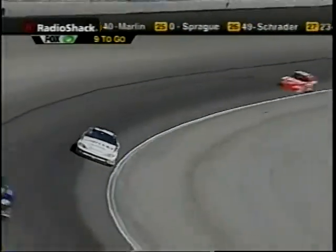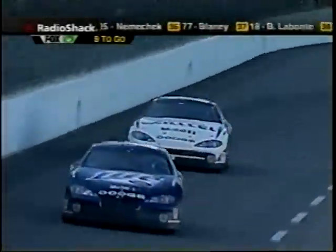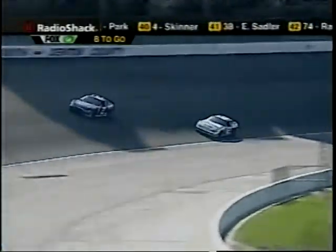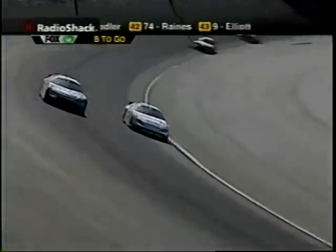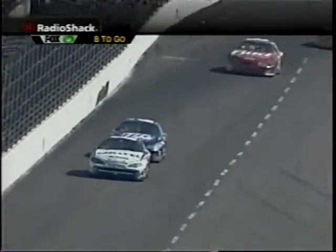Matt Kenseth went past Jeff Green. That's 7th place. So it's Newman, Jr., Gordon, Nadeau, Mark Martin, the top 5. Jimmy Johnson, 23, he's two laps down. Johnson, Green, Kenseth, Busch, and McMurray, the top 10. Then Rusty Wallace in the 2 car, Ryan Newman's teammate, is going a lap down, so that means we now have 13 cars on the lead lap.